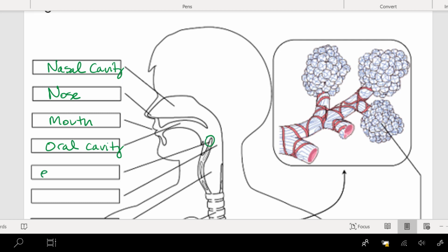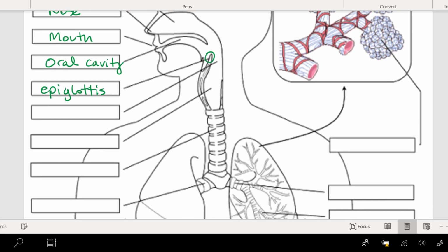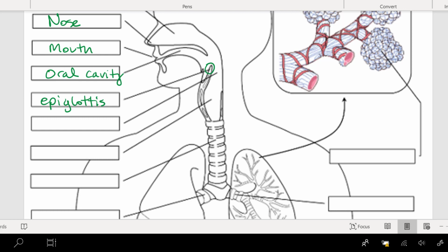and this is our epiglottis. Now our epiglottis, we're going to get into the functions of these, but this is really important for preventing things getting into our trachea, which we're going to go to next. Things like food. You know, when sometimes when you're eating and you're laughing or whatnot and having a good time, and something goes down the wrong tube, it's because your epiglottis didn't prevent it from going down the wrong tube. From our epiglottis, we've got our pharynx, and then we're going to go to our larynx.